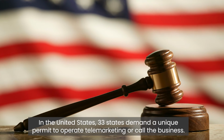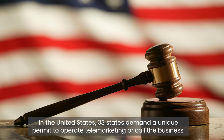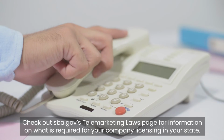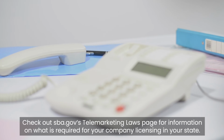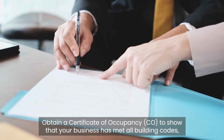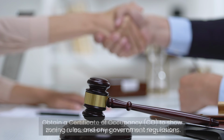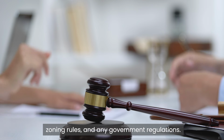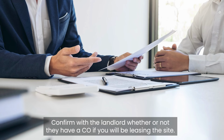In the United States, 33 states demand a unique permit to operate a telemarketing or call center business. Check out SBA.gov's telemarketing laws page for information on what is required for your company licensing in your state. Obtain a certificate of occupancy to show that your business has met all building codes, zoning rules, and any government regulations. Confirm with the landlord whether or not they have a CO if you will be leasing the site.